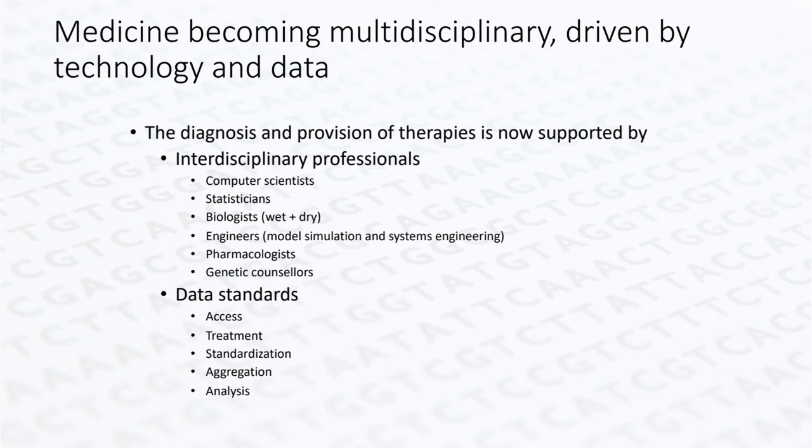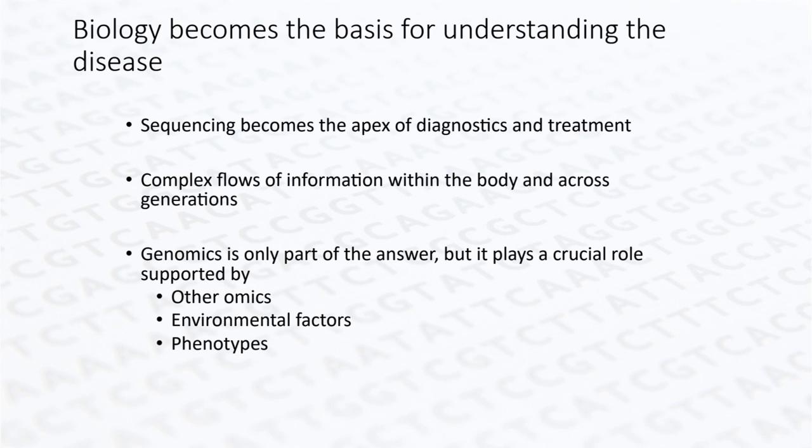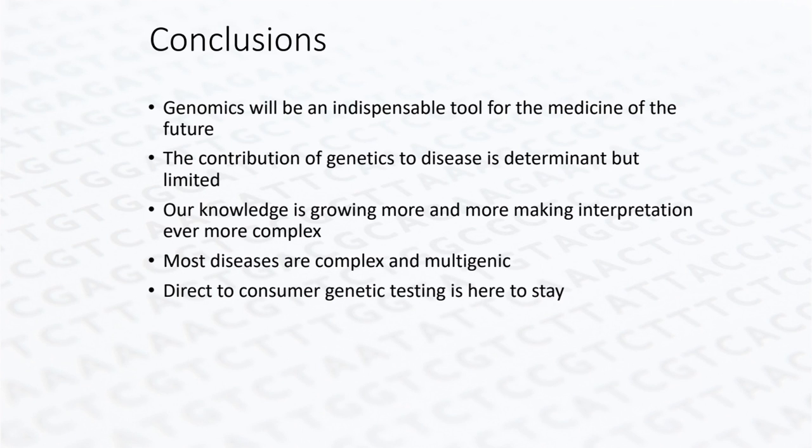And so with all of these data clouds that we're going to have, biology becomes the center of medicine, where sequencing is going to be routine, not just DNA, but sequencing RNA, doing the metabolome, all of the omics data sets, which have contributions in the understanding of our physiology. And I believe that genomics certainly is the tip of the iceberg, but it's certainly indispensable for the medicine of the future. At least that's what I believe, and I basically bet my whole career on that.